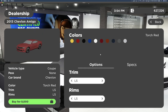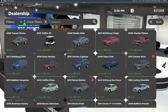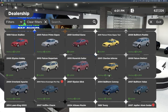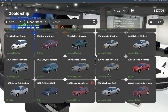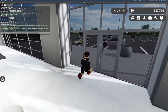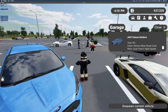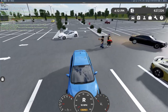We got new trims on this car. This is the new trim, $26,000, not bad. We got these new cars, and I hate that they're all scrambled, like they're not all in one place with all the other updates. So yeah, that's all the new cars. I guess for now we could test out this Ford. Well, that's not bad, honestly.